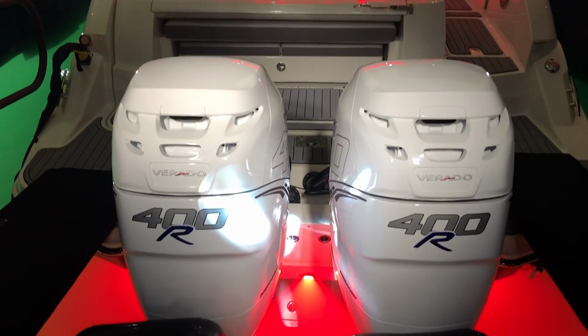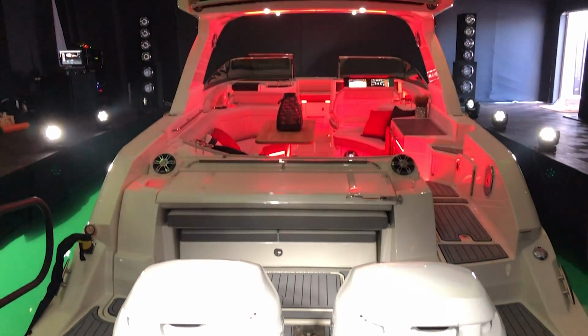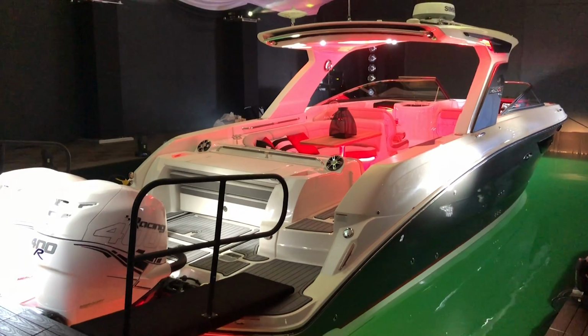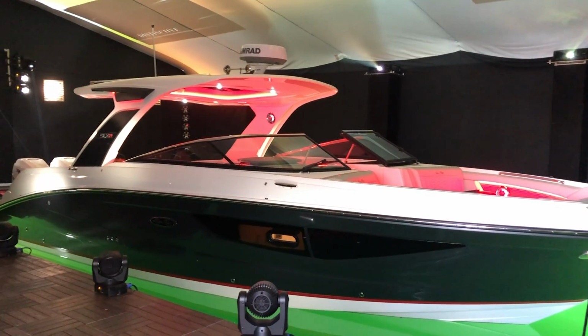Standing here, anytime you see 400R Mercuries on the back of a boat, you know what's in front of it is going to be pretty cool. And this boat's no exception. This is the SLX-R 350 by Sea Ray. This is debuting here at the show. It has an incredible display.